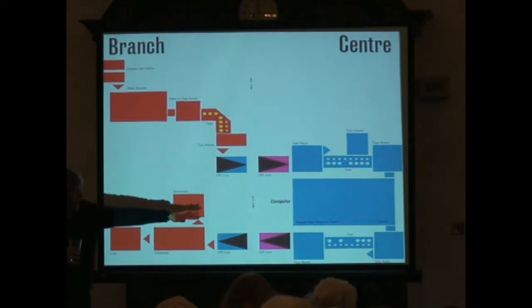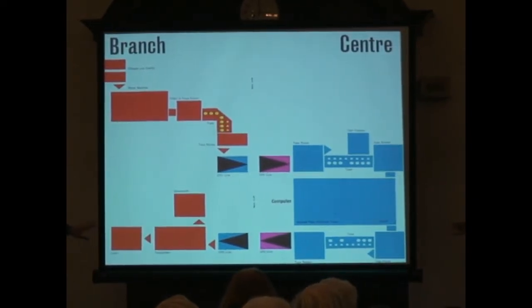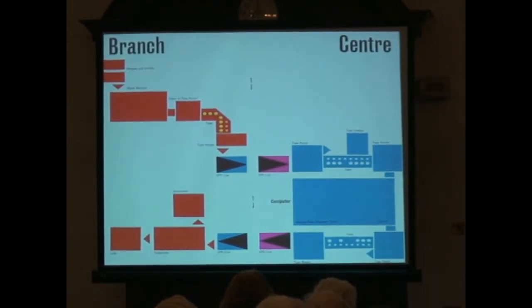And then the account files held on magnetic tape were updated. Then this bit was the bit that really set the system apart. There was no movement of paper at all between the branch and the centre. So coming in, everything was transmitted over the lines.